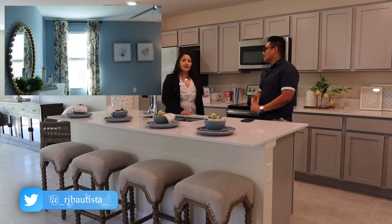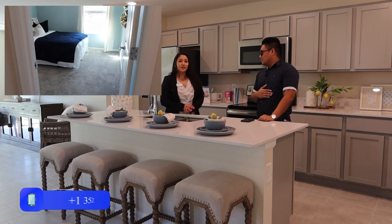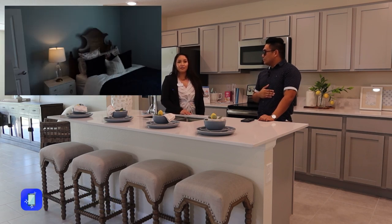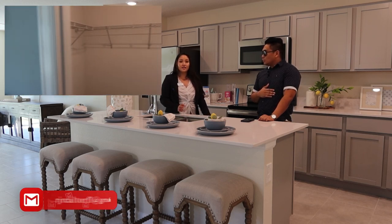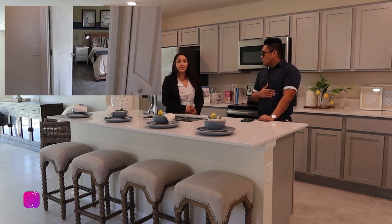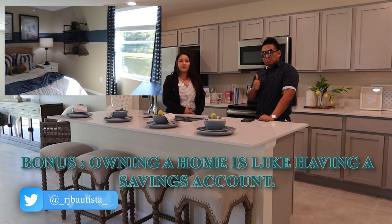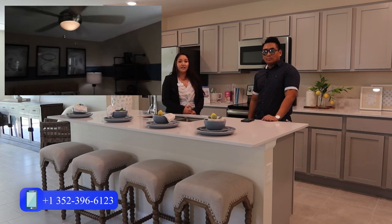Well, I always say that's a personal question. It's based on the individual. Now, if you're looking at the market, don't really base it on where the market is at. Look at the builders and what incentives we're offering. Right now, Lennar is offering to buy down rates and also help with closing costs. Maybe that'll help put you in a position to be able to afford a home. Owning a home is like having another savings account. So if you feel that you are in that position to buy now, come check us out.